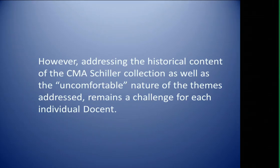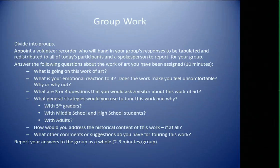However, addressing the historical content of the Schiller collection as well as the uncomfortable nature of it remains a challenge for individual docents. And that is where I am going to now ask you to do some group work, unless, of course, you have some questions about the collection itself.